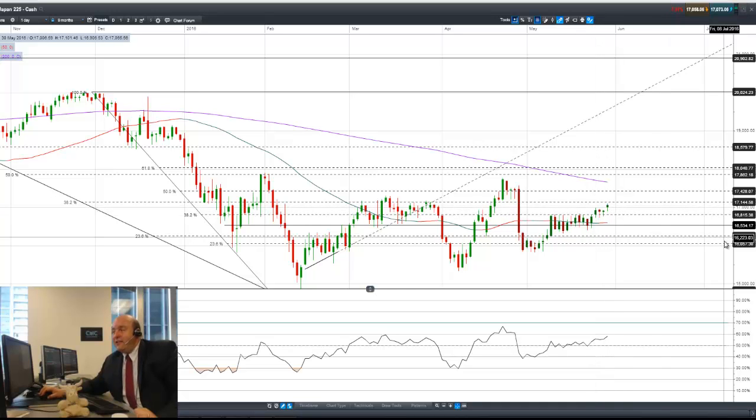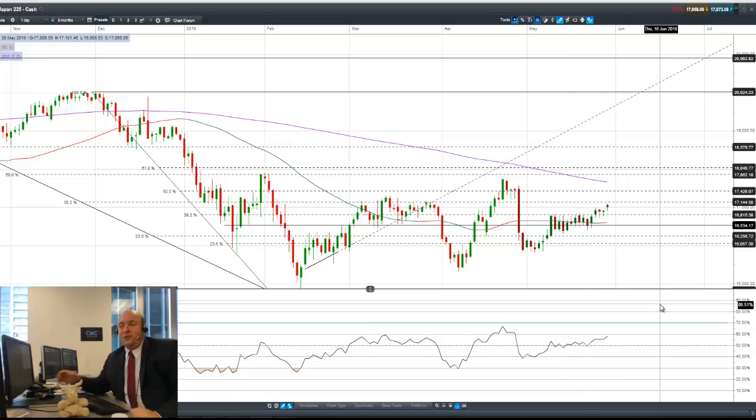Now we've cleared that. Next resistance levels for this: 17,145, 17,430, 200-day moving average up here around 17,640. RSI back above 50, also signaling that momentum is starting to work its way upwards. So we are looking as though we're headed into some new emerging bull trends for Japanese markets as we shift from May into June.